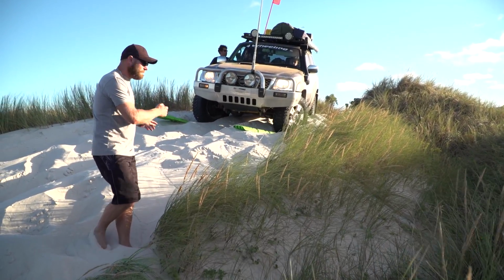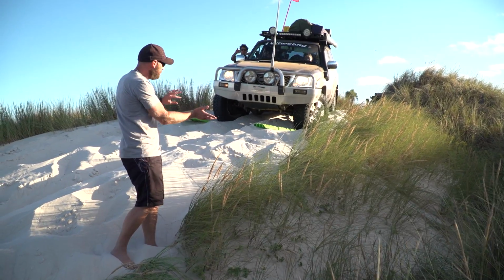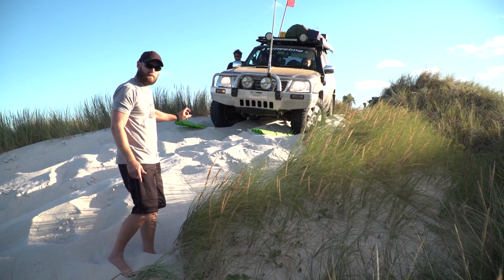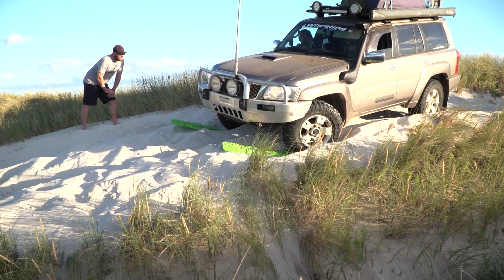Full lock steering, two tracks on the front, and it should pull him that way, pull him back in line. See, because his rear wheel is still on the actual track. So we'll give that a go. The camera angles are really not doing the situation justice here.